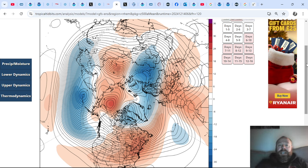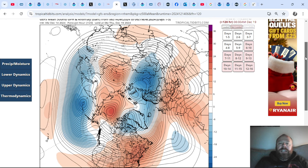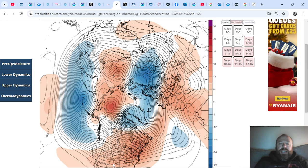So we're going to start to see heights coming up to the south, and they're going to start to lower to the north up towards the Arctic region. So this is the upcoming 5-day period. You can see here this belt of high pressure now moving across eastern North America. So we're removing that Arctic air mass that dumped the tremendous cold into the eastern side of the United States during the course of last week.